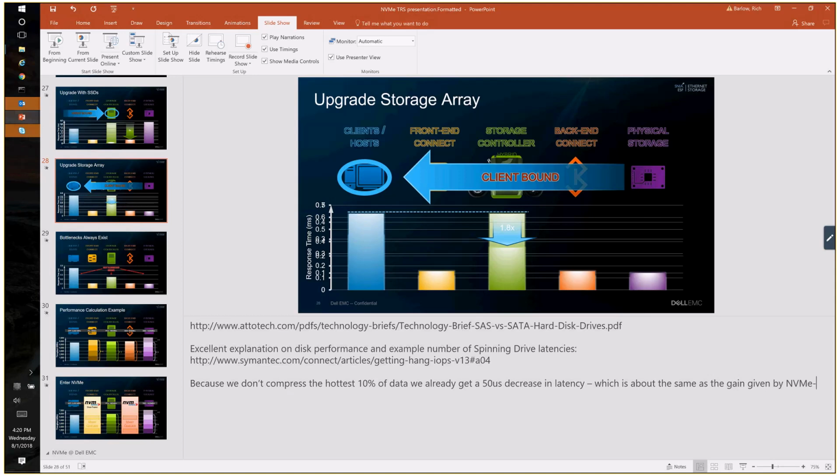How about this? We'll find a place to put it into the talk track for now. Because we don't compress the hottest 10% of our data on PowerMax, we already get a 50 microsecond decrease in latency, which is about the same as the gain given by NVMe-oF. Perfecto. Yep. When we get NVMe-oF also, we'll get another 50 microseconds. Bingo. That's where to go.